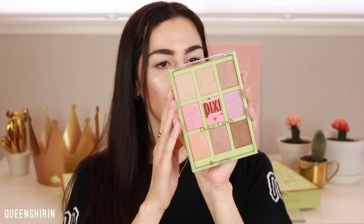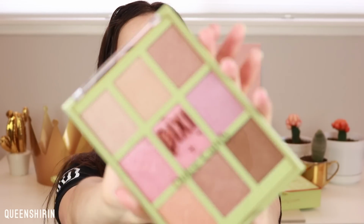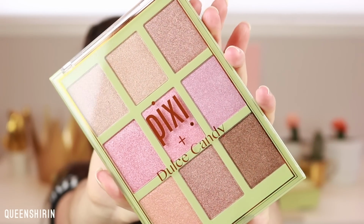Next up, Dulce's comes with these 2 palettes. The first one is, what is this called? Café con Dulce, and it comes with 9 different shadows, and these can be used as either eyeshadows or highlighters or just however you want to use them. They're multi-use and they're so beautiful. Like, I can already tell these are gonna be really pigmented. This is the other palette in her collab. This is Dulce's Lip Candy and Sugar and Spice, and this one comes with 9 lip shades.